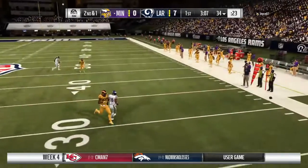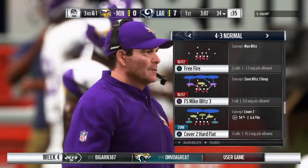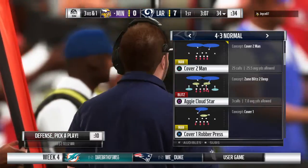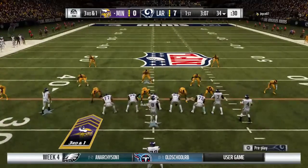Mariota now on 2nd down. And this will be incomplete. Started to look like maybe his 3rd or his 4th read on his progression. Just trying to find his outlet man that time. Ends up leading him just a bit too much. They tried to throw on 2nd down, unsuccessful. Now it's 3rd and 1.